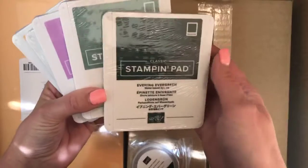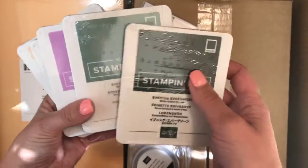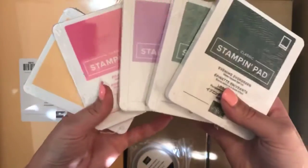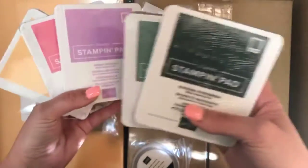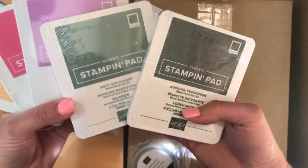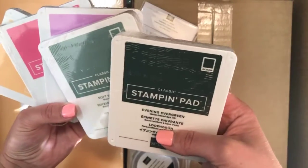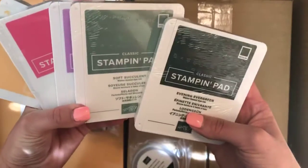Soft green. And then a darker green. Evening Evergreen. So I'm quite happy with that selection. I think I'll actually use all of them. I tend to not really go for greens as much, but I do end up actually using them a lot because I love flowers. So I always end up doing lots of greens in the background.